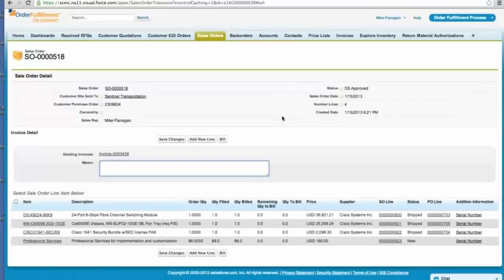So in this case, I have a single invoice where I have invoiced for some switching modules, a chassis and a software license pack, and my implementation and customization services sold 88 hours here. All of those products and services have been filled. They also have been billed, so if there was a remaining quantity to bill, then I would go through and bill that money.